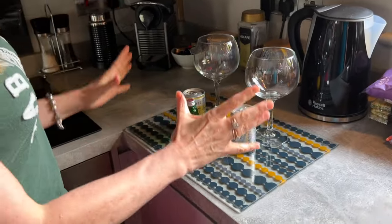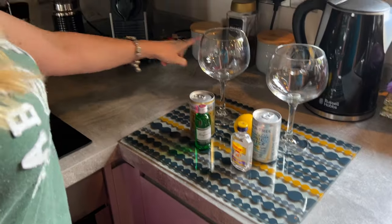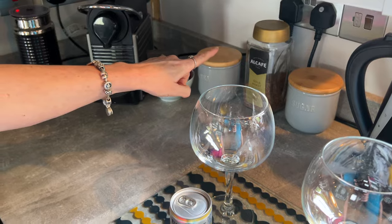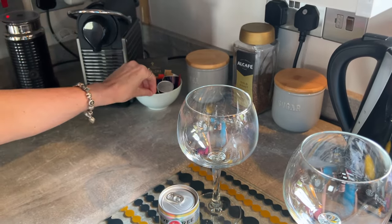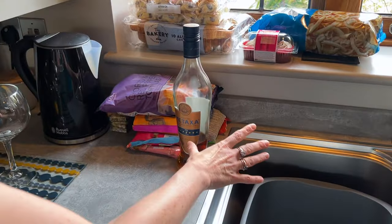So this was provided for us. They very kindly left us some G&Ts, two G&Ts, which is very nice. This has all been provided for us as well. An espresso, coffee and tea and whatnot. Some breakfast tea. I bought some tea bags just in case. This is all our rubbish that we bought.